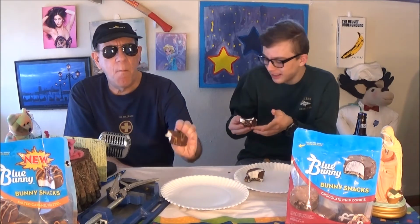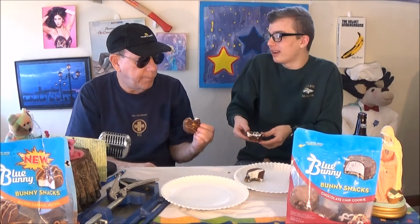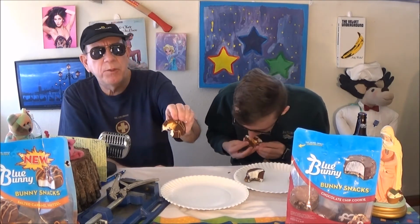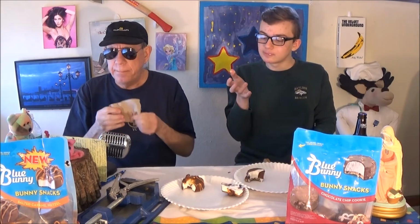This is really good. Again, very messy. Look at what happened to mine. Mine caved inwards. It looks different. Doesn't it just have any caramel? I have to hold it like this because it's falling apart. Caramel's really good. It sets it off. The only thing is that it's very messy, so be ready for that.